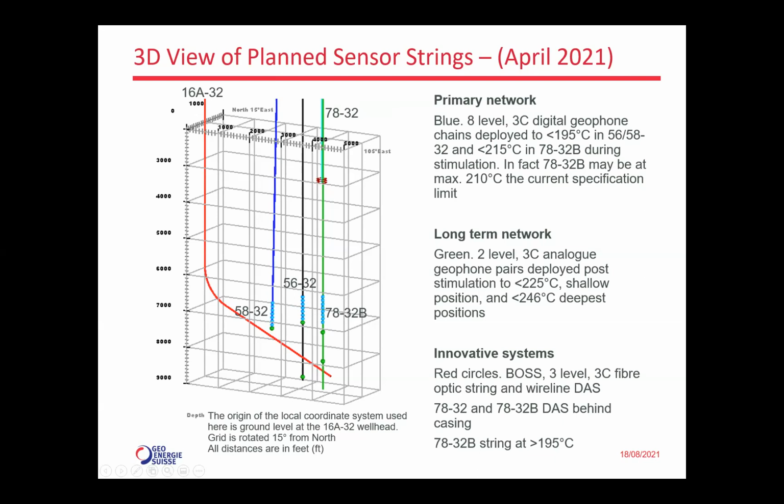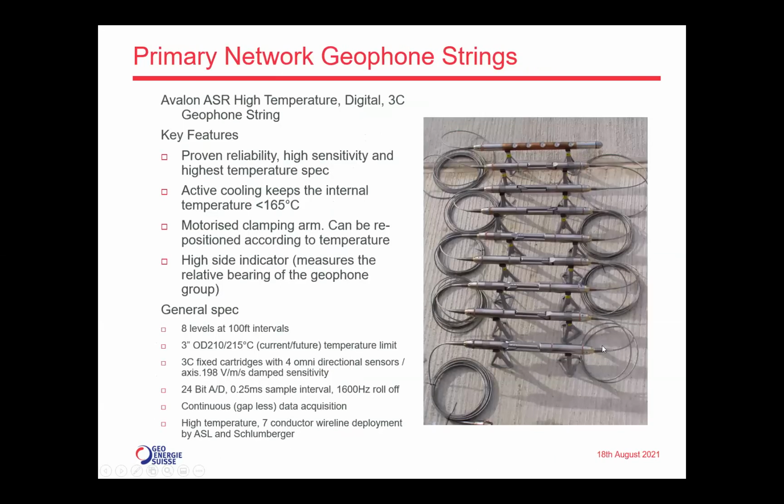So here is the string we're proposing to use. It's an 8-level string from Avalon. This is a very well established three-component geophone string for VSP and microseismic monitoring. So it's got proven reliability for oil field applications, and it's a digital three-component string. It's got high sensitivity, and at the present time, it's probably got the highest temperature spec of the strings that are available.